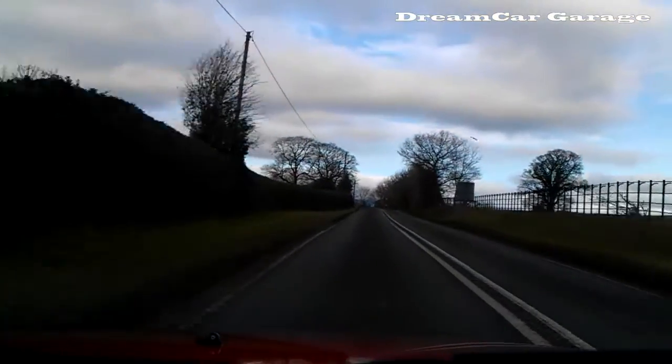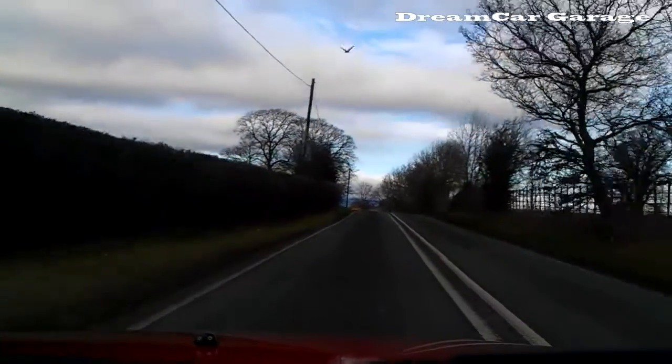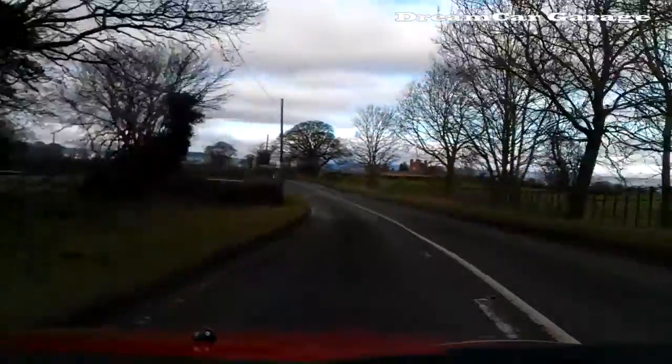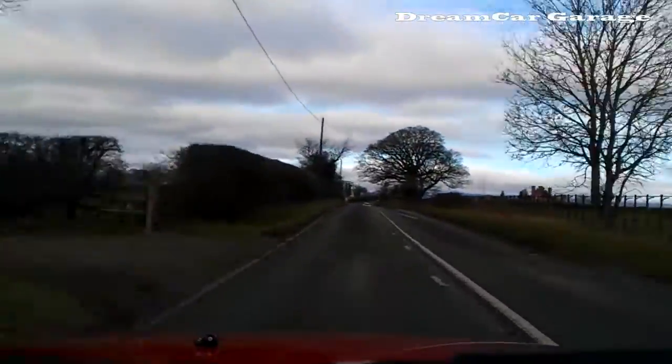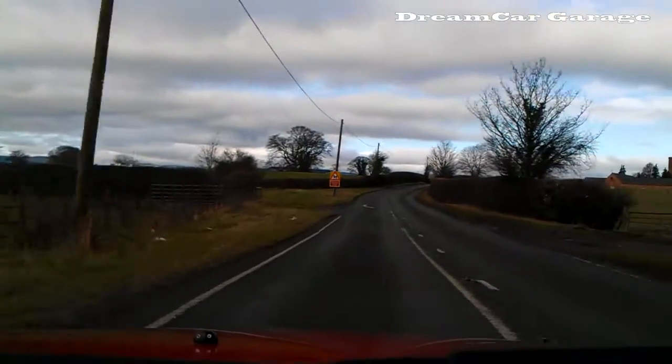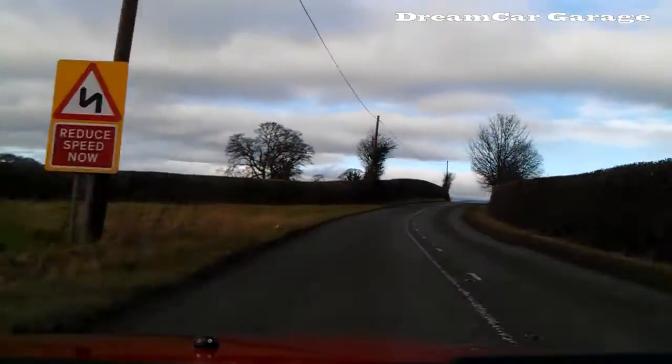It's not a race car, so it's not sprung really hard, but that's part of the beauty of it. I'm enjoying driving and going around bends at a decent rate. I don't need to have a G-force measure in it, but it's enjoyable to drive. You want to go around the bends and go around the bends. It's not a fighting experience. It flows around the bends beautifully.